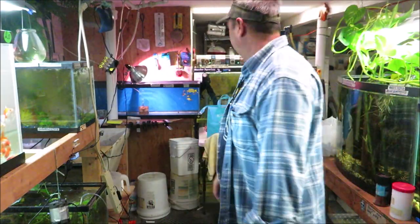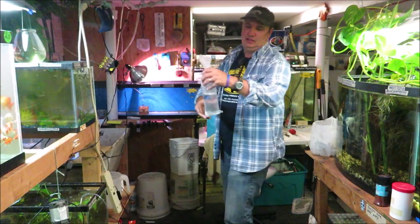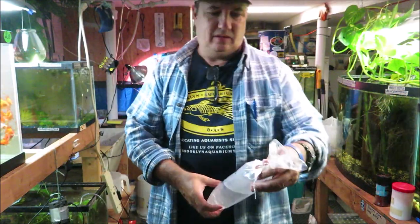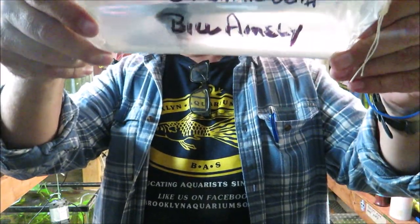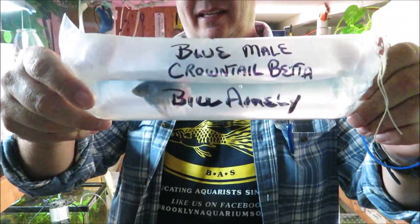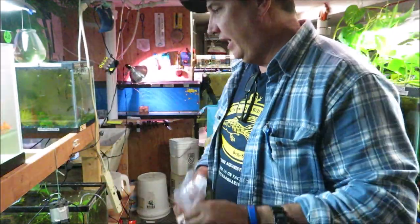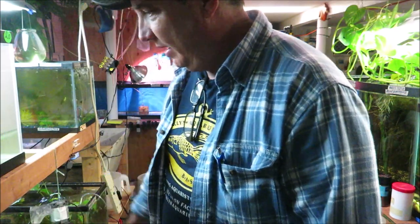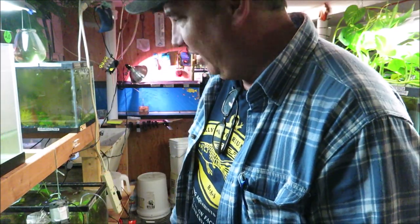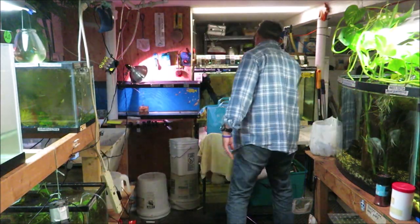All right, so we're back. We ended up with a nice blue male crown tail betta. I picked this up for a friend of mine who actually asked me today if they have a betta, can you get it for me? So I got a betta, and all these tanks are the same temp. I'm just gonna acclimate it. I don't know where to put it. I got a small tank set up over here, I'll put it over there.